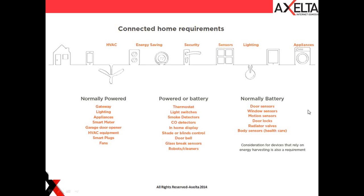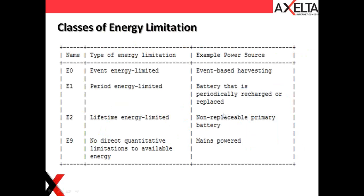It's quite possible they would have a power source available. But the third category is where the challenge is, which is normally battery. So your door sensors, your motion sensors, windows, door locks, body sensors, all these things are your constrained devices from an available power perspective, and this category of devices is where we want to focus on as far as power management is concerned.